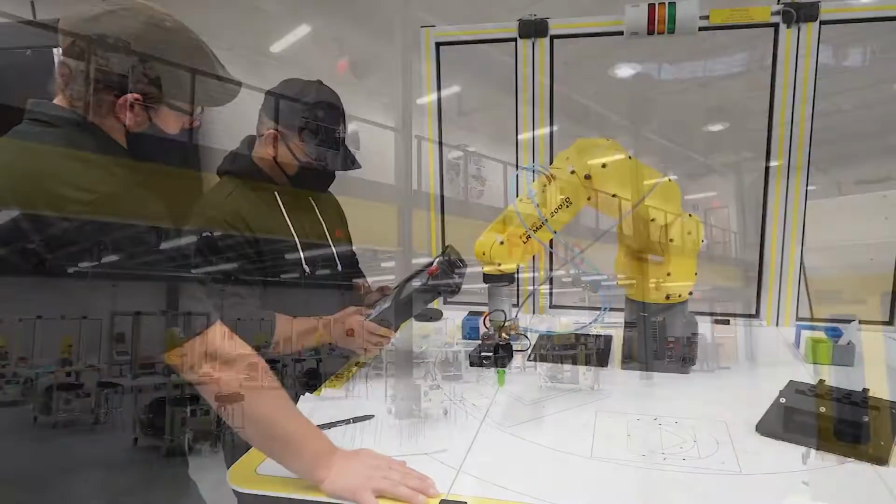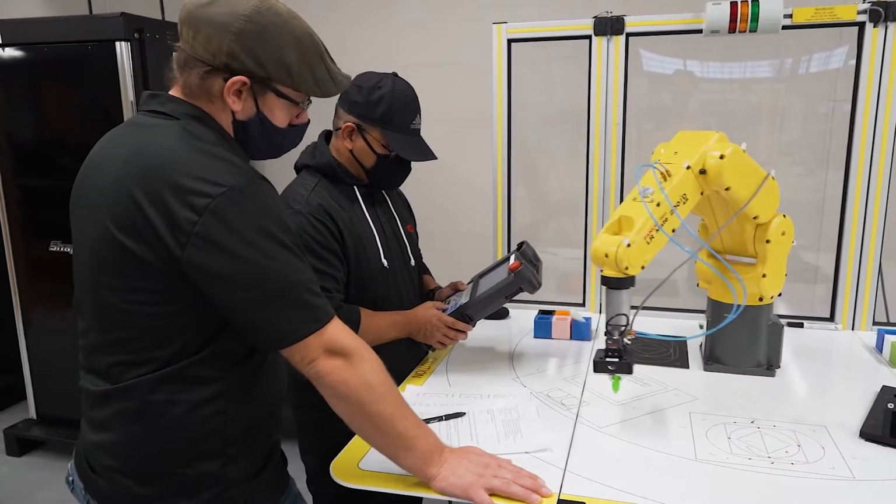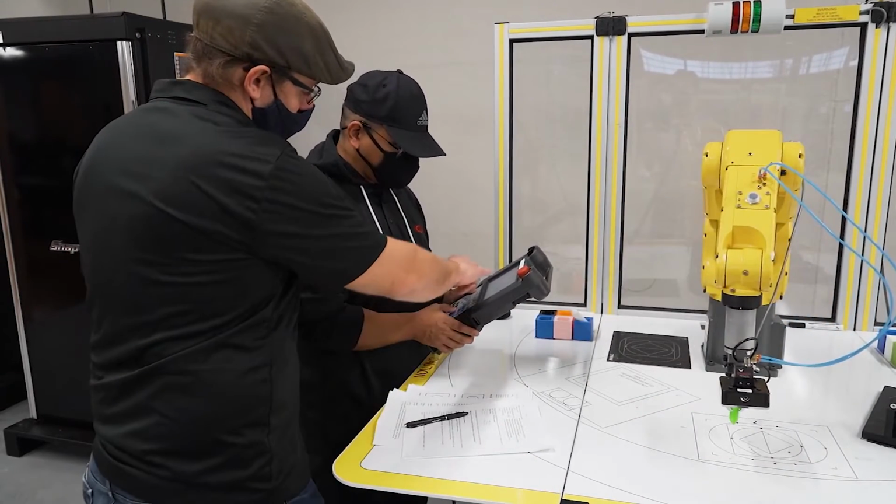And don't forget to make sure that the education and support are on point, because your machinists and operators may not know how to run or configure the robot.